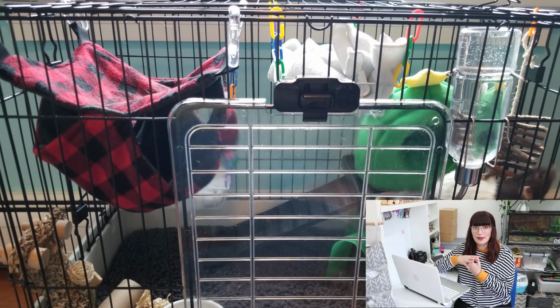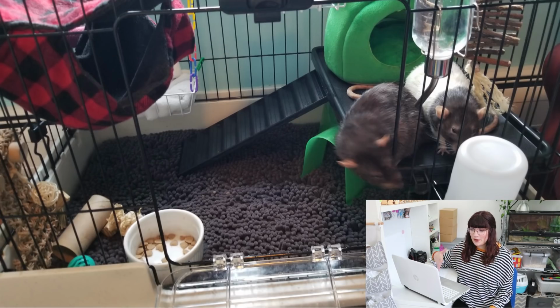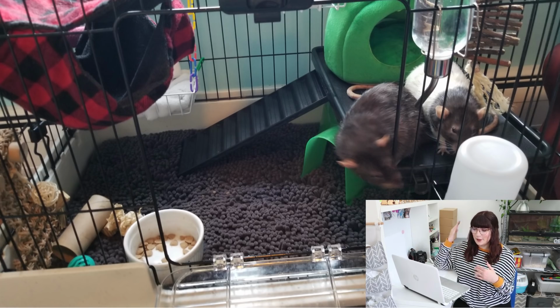unless you did go out and get a bigger cage for them, which I really suggest you do. If you were to buy them a bigger cage, preferably one that has a much bigger base and also gives them a little bit more height.